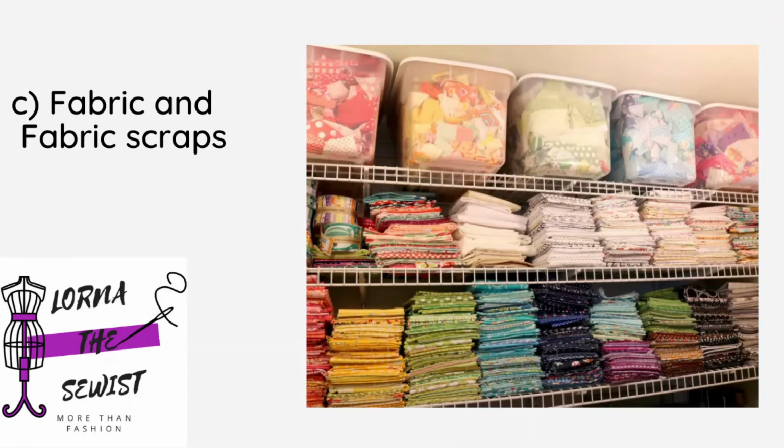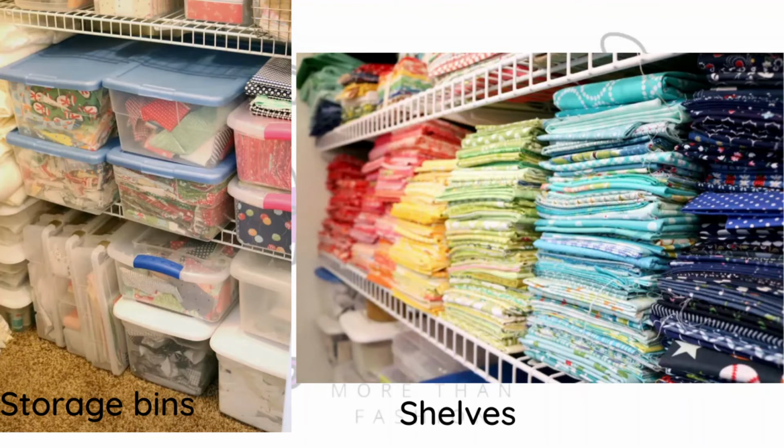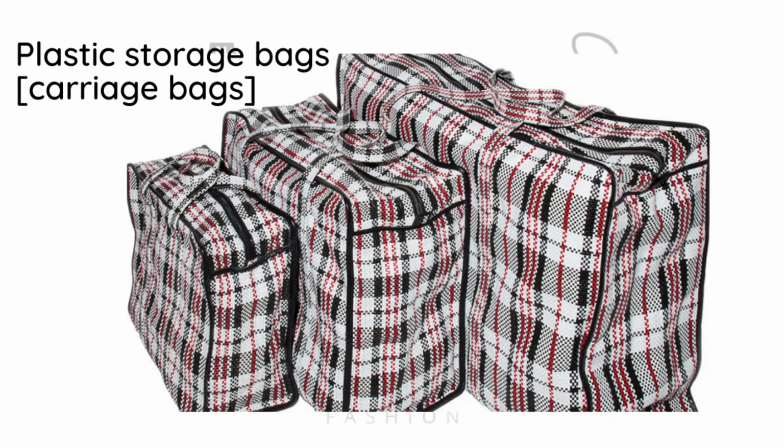Fabric scraps are probably the biggest headache of storage because even after you have used up fabric, you always have leftover fabric that you have to think about what you're going to do with, whether you're going to discard them or keep them. Either way, you can use storage bins, you can use shelves, you can even use these plastic storage bags. We call them Nigeria bags here. I don't know why they have that name locally. Even when you search on the internet, that's how it's called locally. But I have used these bags specifically to store my scraps. I don't really color coordinate my scraps, but I store them in there.